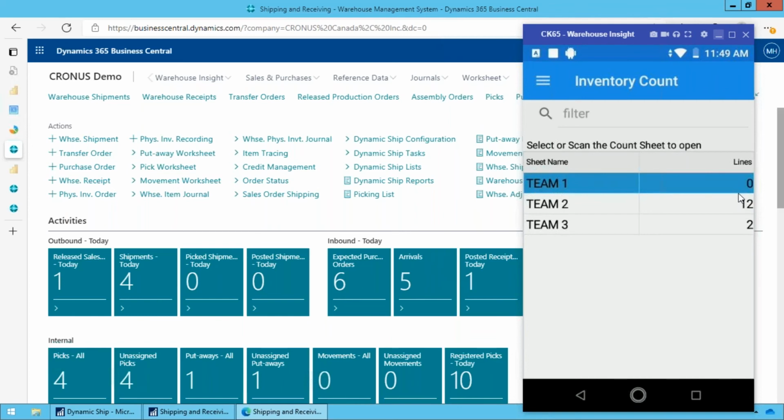Team 1 is different. I'm not telling them what to find or count. I'm saying, you go out and count everything that you see, scan everything you find. And that'll tell Business Central, this is what's physically out in the warehouse. You tell me if there's any discrepancies. So this one's ideal for full physical counts, or if you're doing cycle counts by aisle or bin or whatever, this is handy. With full physical counts, you just send everybody out with a scanner, they scan everything they find, and then Business Central will tell you if there's any discrepancies. So let's see what that looks like. I'm going to start with Team 1 here.